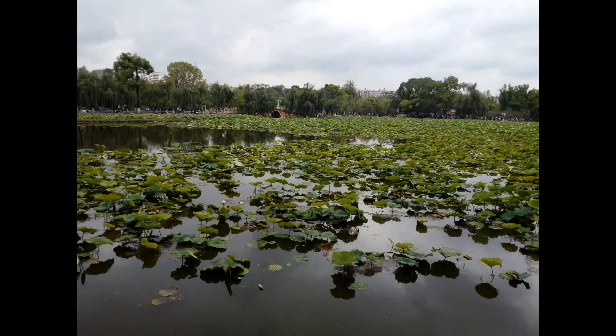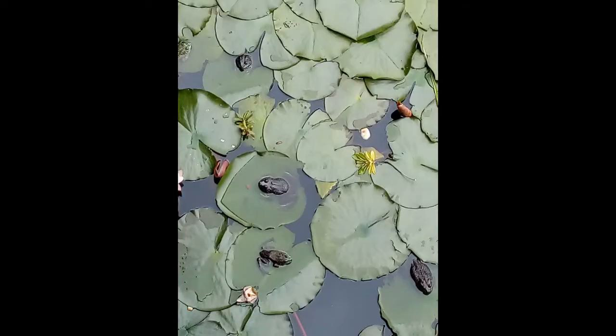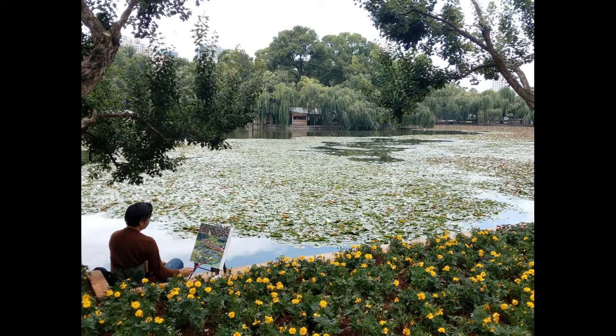Here we are in Cuihu, or Green Lake Park. Another wonderful place to walk around in the afternoon. Here are some lilies which were flowering, some lotus flowers, and some frogs or toads on the lily pads, and this very large shiny green beetle that I saw. In this photo there's a man who's doing a painting of the lake.